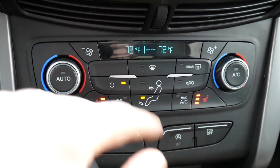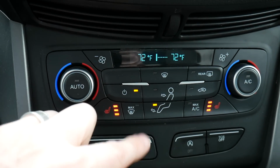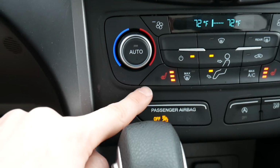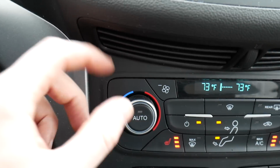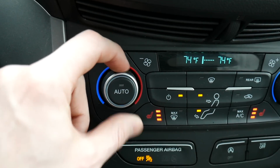To know where the vents are blowing, you get this nice setup to show you vents are blowing up top, down below, or together. Heated seat controls right here and right here. This is for you while you're driving the car, and this is for your passenger. And nice dials to adjust the temperature. These are nice, I say, because they have a little bit of a rubber covering on top, so it's really nice and easy to grip them.